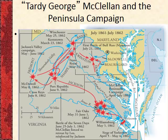So McClellan, who'd like to train troops and never fight, is finally forced to fight by President Lincoln. And so here you can see, here's Bull Run right here. Lincoln eventually is like, you need to invade the South. You need to try and invade or attack Richmond. And Lincoln wanted him to go the direct route. McClellan, though, was too afraid.